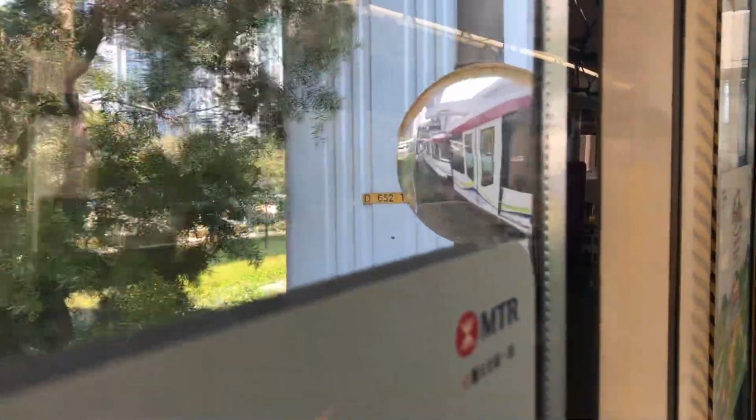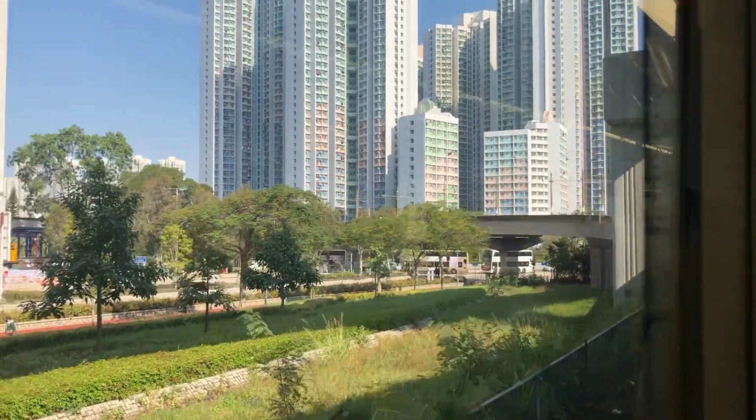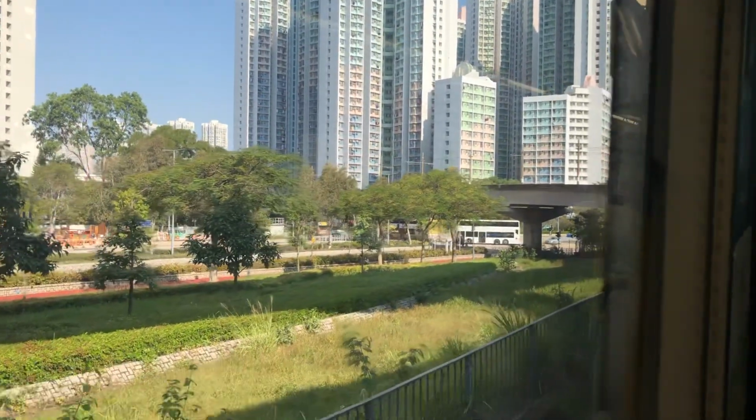Good phase 5. Because 705 and 706 are both Tin Shui Wai circular, we start from Tin Shui Wai and we end at Tin Shui Wai later on as well.